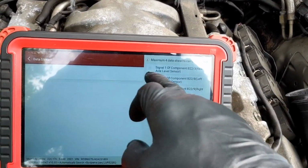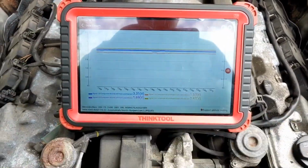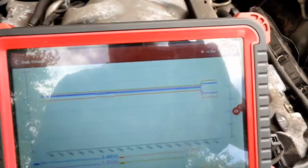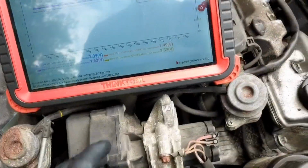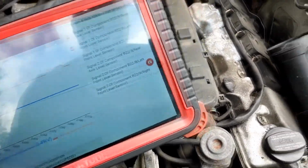Let's do the fronts. Okay. So I got all the fronts there. Yeah, it's like a redundant system. That's why it's got four sensors. So front sensors work, and let's try the rear. See if I can get anything out of it. That might have.